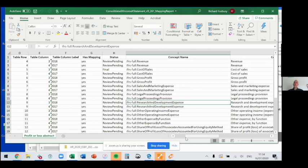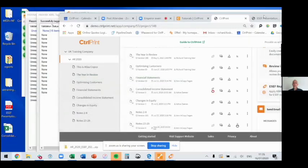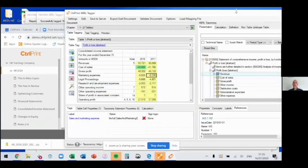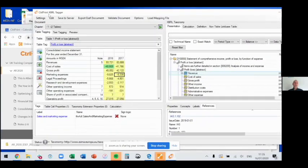You can't store this within CtrlPrint, but you would be able to say, right, okay, yeah, we instructed that taxonomy to be changed on this particular day. If I just minimize that, I will come back to this particular thing.